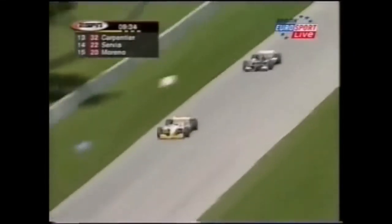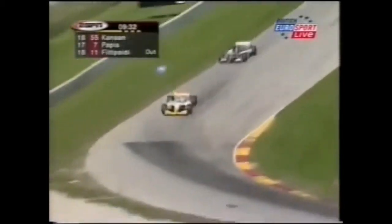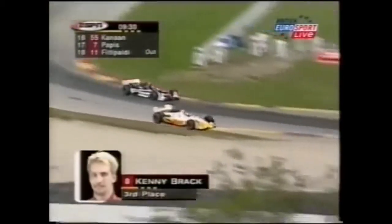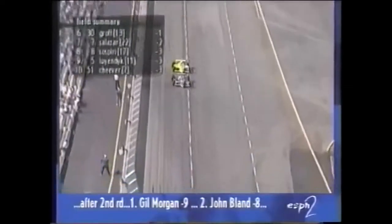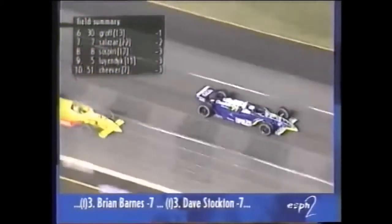So good work there by Kenny Breck. He always made sure he left him enough room, and fortunately for him, he did the same, but then he overcooks it down into turn 8. Oh, no. After all that work. The way he's running, he's acting like he wants to get a lap back. USAC scoring showing him a lap down. He looks to get on the lead lap.